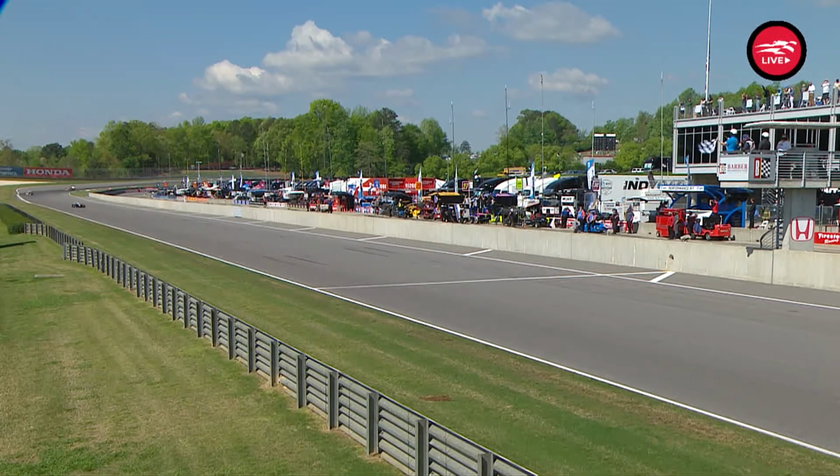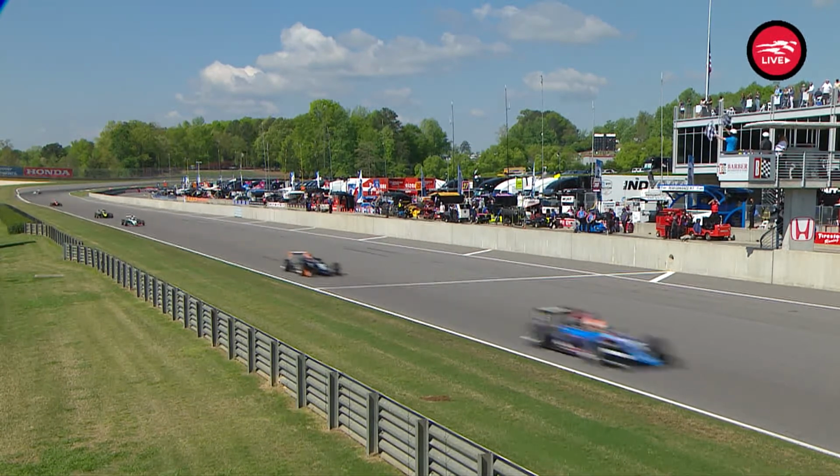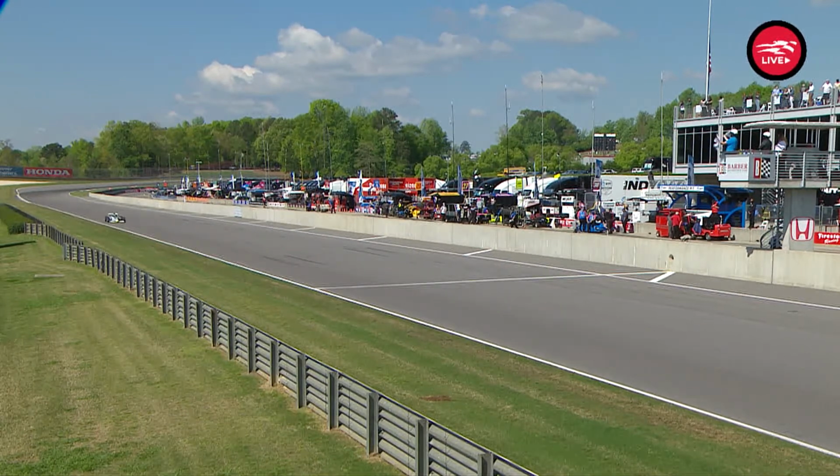Rasmussen does not have his hand in the air at all because I think he knows it's coming. McElroy across the line. He's pumping his fist. McElroy's going to win. What a turn of events for Indy Pro 2000. And McElroy turns his fastest lap of the race on the last lap, a 1:17.101. The margin of victory, 3.5 seconds.